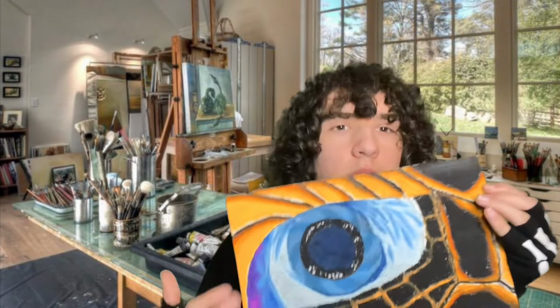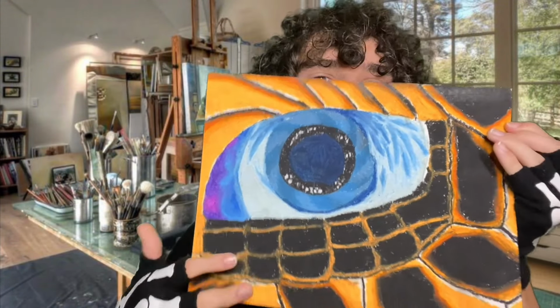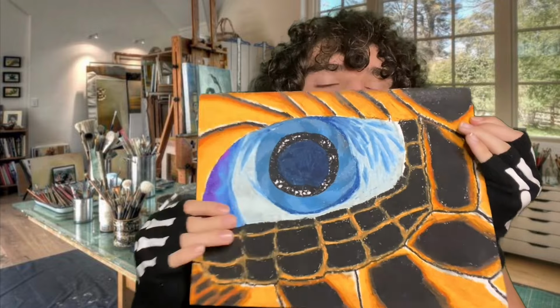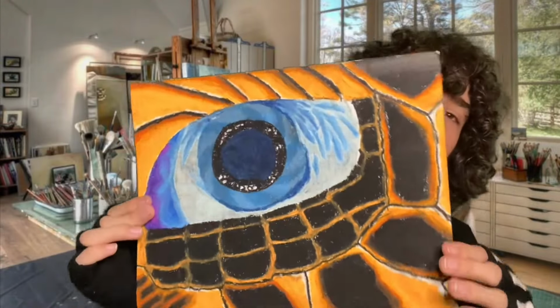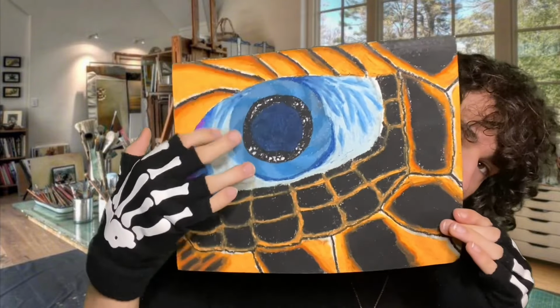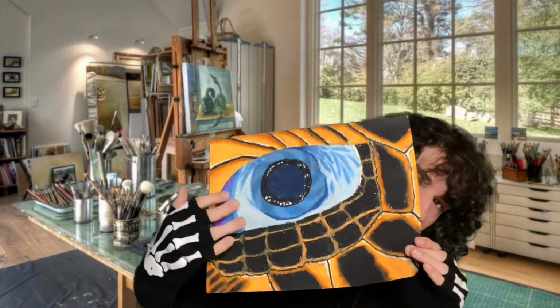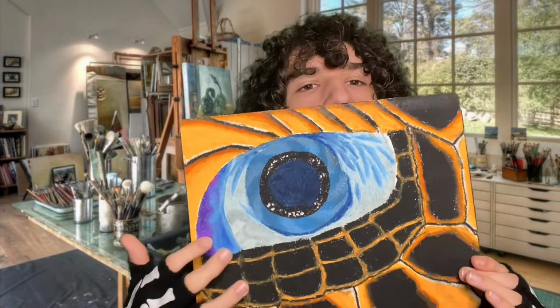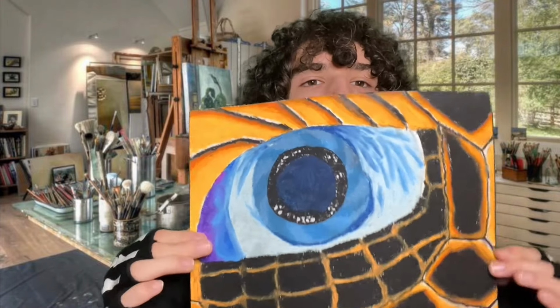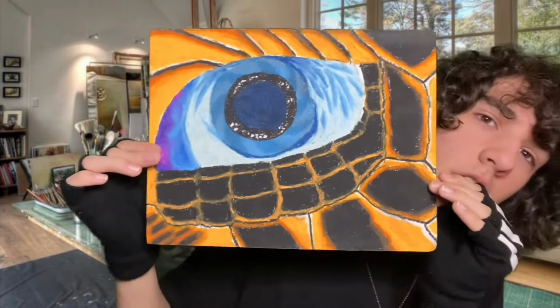I'm really proud of this one. We have a turtle eye, a sea turtle eye. So for this one, we had to pick an animal and make its eyeball close up. And I was looking at sea turtles, and I thought the eyes looked cool. So I did a sea turtle eye. I think it looks pretty cool.